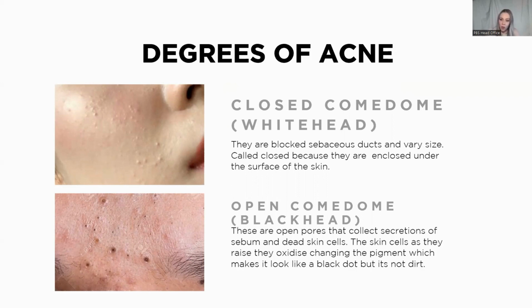Then we have our open comedones, also known as blackheads. So, backtracking from that, sebaceous filaments are natural and they're seen in a really healthy skin, and they help sebum move regularly and help to moisturize the skin. But a blackhead forms when these open pores start to collect excess secretions of sebum and excess dead skin cells. Then the skin cells raise and cause a little bump. What happens next is it oxidizes, so it changes the color or the pigment, which gives it that black dot effect. It's not actually dirt, it's a buildup of those dead skin cells and sebum that's oxidized in there. Again, very hard to resist picking.